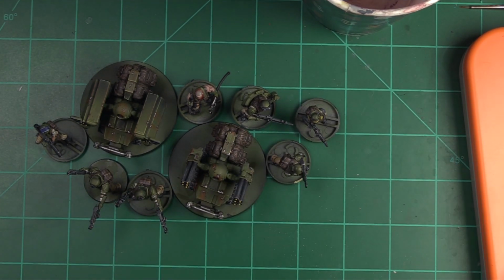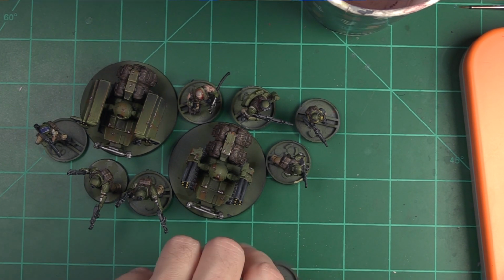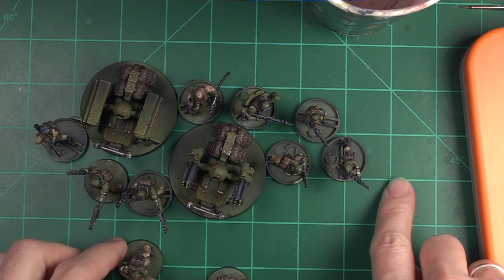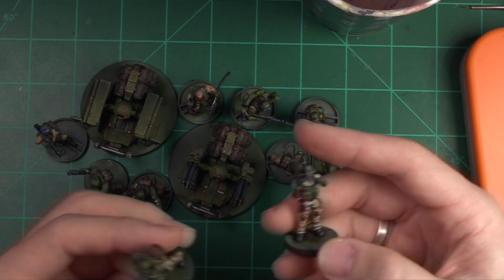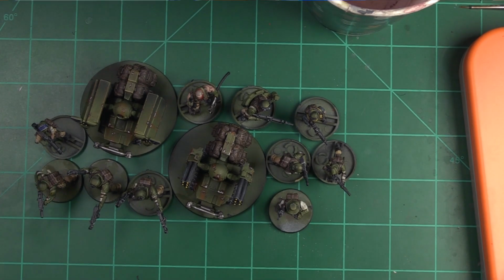It's in a new 3-pack of Ariadne models that come with a new rescue motorcycle thing, some other model, and then that guy, the dozer. So here we go. Boop, boop, boop.